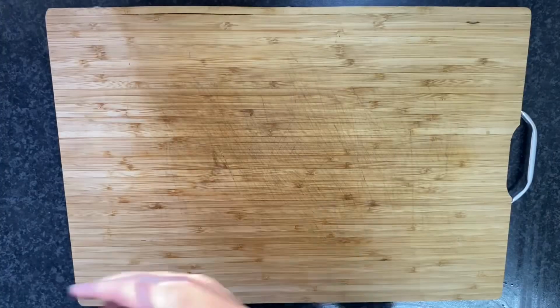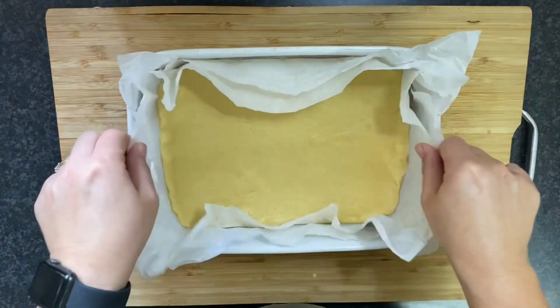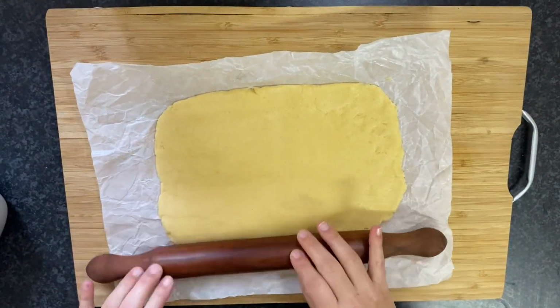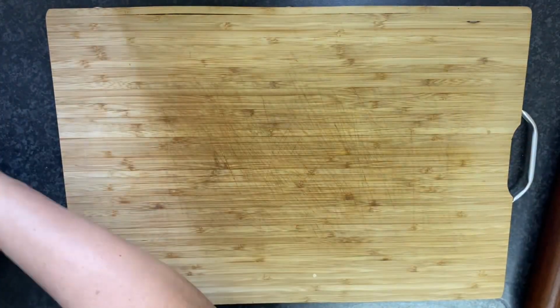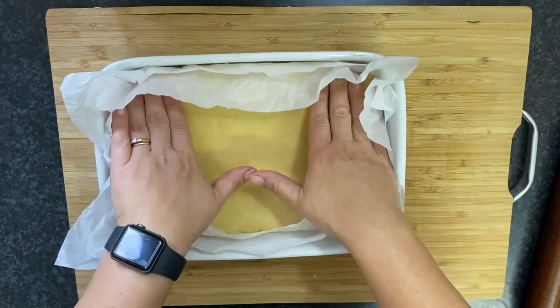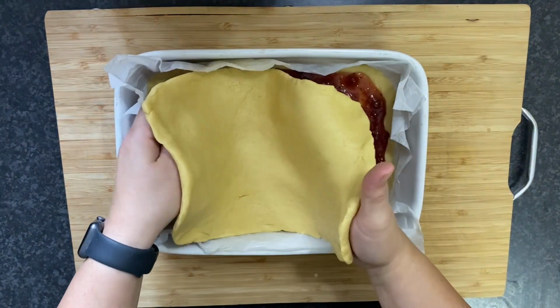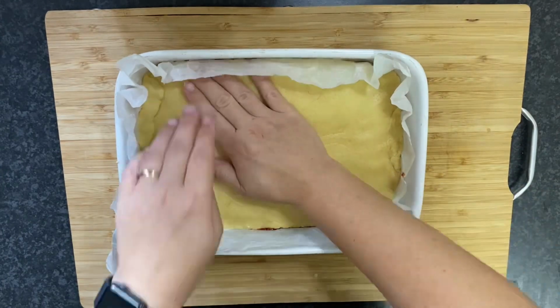Once your cookie dough comes together, divide the dough in half. Then, one at a time, evenly spread each half across a parchment-lined pan. I like to take a rolling pin to ensure it's evenly spread. Then pop them in the fridge or freezer for a few minutes to set up before spreading your jam over the first layer, then carefully top with that second layer before baking.